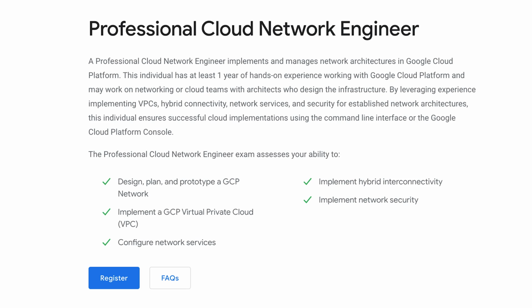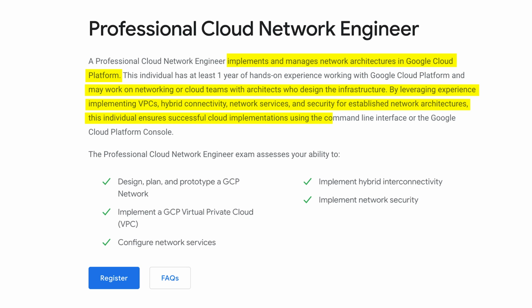Google says that this person implements and manages network architectures in Google Cloud Platform and may work on networking or cloud teams with architects who design the infrastructure. By leveraging experience implementing VPCs, hybrid connectivity, network services, and security for established network architectures, this individual ensures successful cloud implementations using the command line interface or the Google Cloud Platform console.